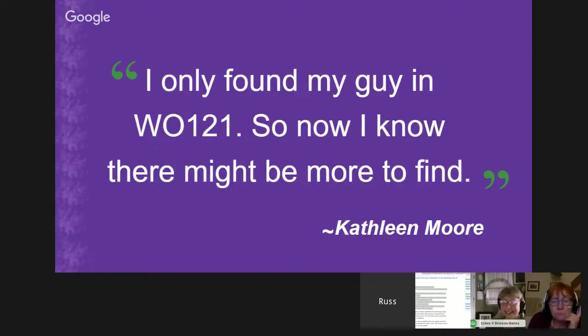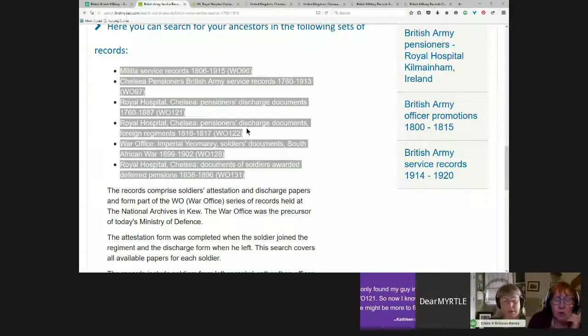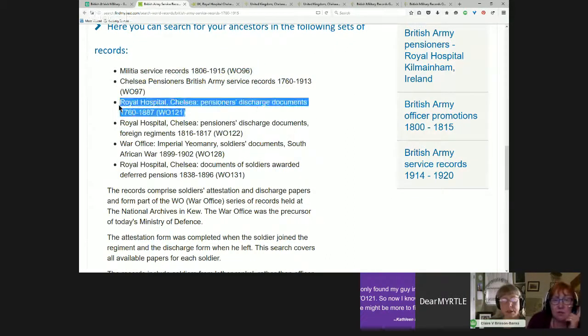Okay, keep this up. Remember, WO stands for War Office, and 121 is, let's flip back over here. Those are pensions, but WO 97 and 96 and some of the others, they can include all sorts of other records. But WO 121, those are pensions. That's like the main. Yeah, you just rattle that off like you're used to saying it.